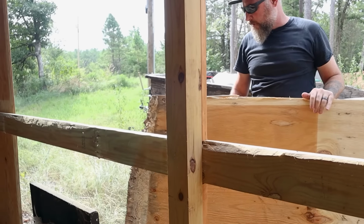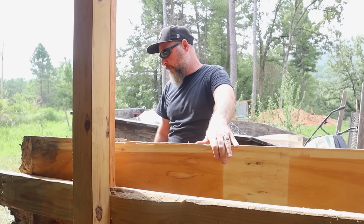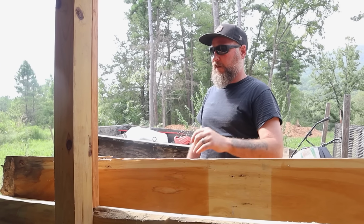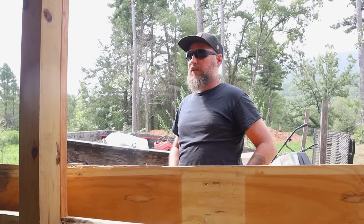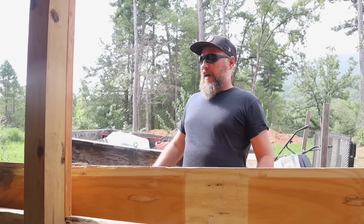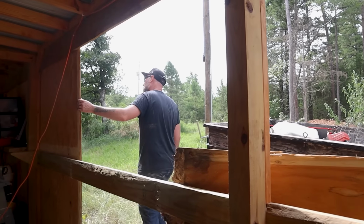That one's pretty rotted. Yeah, we're getting deeper over this way. It's all right. Most of it's good. Like I said, I'm gonna use this for scrap stuff for the coops and pens and animal stuff, whatever else in the future we may need.